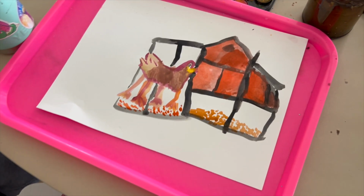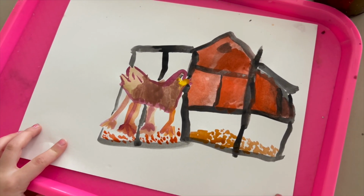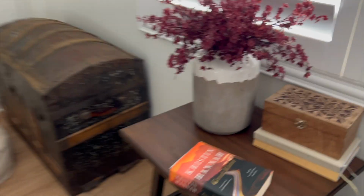I'll show you guys what Violet just drew in about 2 seconds. That is such a good chicken. I love it. It looks just like our coop too. Wow. Yeah, I painted that one. I love it. Okay, the kids are having quiet time right now.